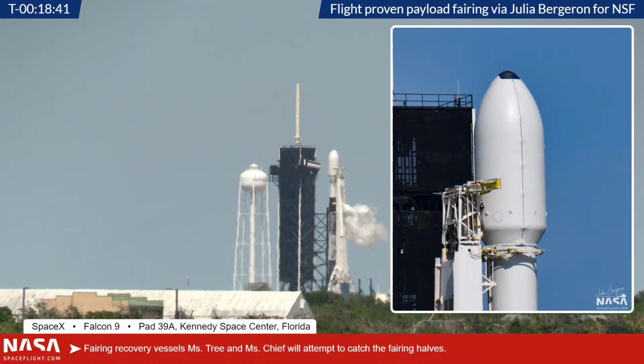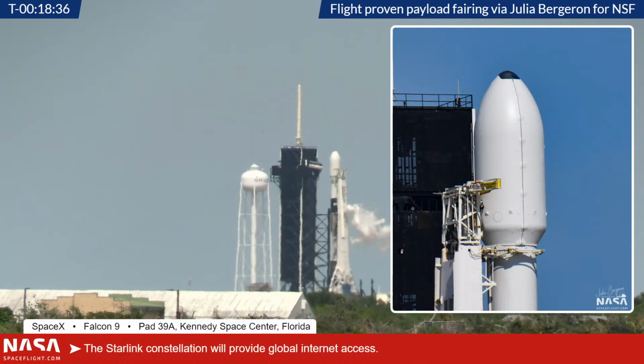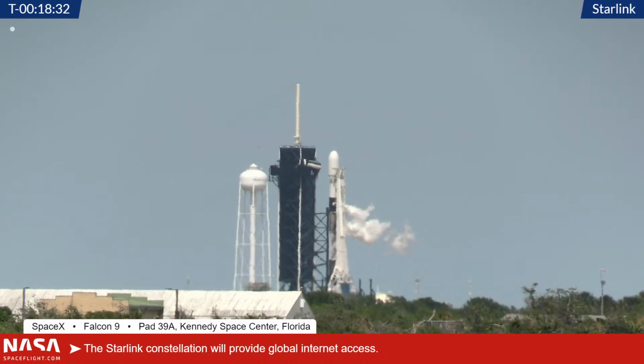So there you go. Another question here from Skylaws. Can SpaceX use the Draco thrusters as a backup landing option in case of a parachute failure on Crew Dragon? Ooh.